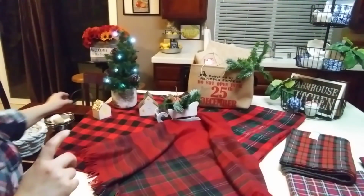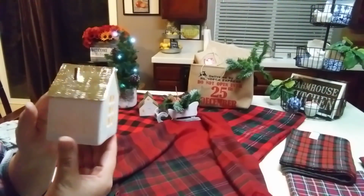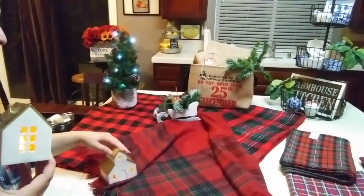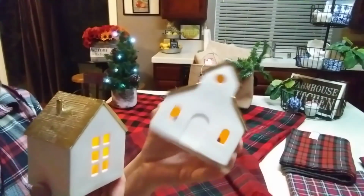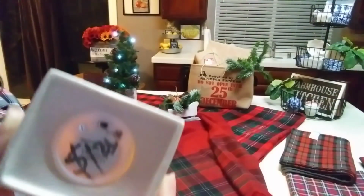Then I found, right after Christmas, these little houses. And I was so envious of everyone else that had beautiful little lit up houses. And I was so bummed that I never found any. And this is a little church and then a little house. And the church was $2.20. And then the house was $1.20.